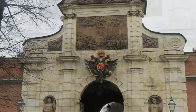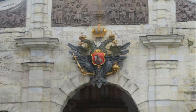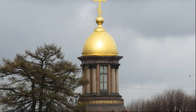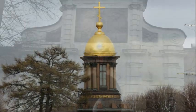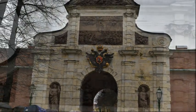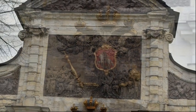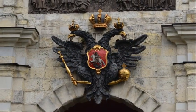The Peter and Paul Cathedral marked a radical departure from traditional Orthodox churches, being built in early Baroque style. Its rectangular shape, bell tower, and landmark needle are all features borrowed from the Protestant churches of Western Europe. The influence of Dutch architecture is particularly visible, all of which was in accordance with Peter's wishes.